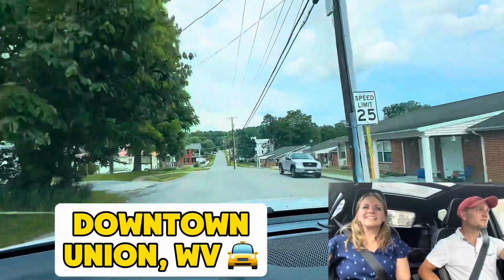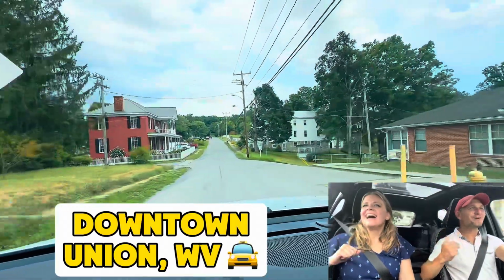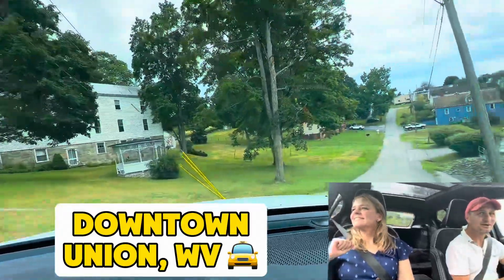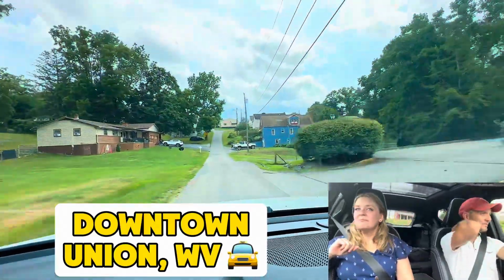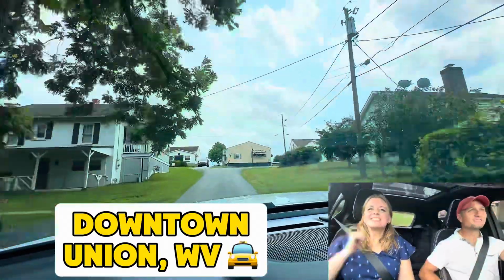This is not the left. This is not the right way. Oh, we're going to go around the block. Carrie tried to tell me where to go. I tried to drive. Once you turned, I was like, what are we doing? Well, this is a secret shortcut way. But that's Union. You don't have to see the IGA. This is a dead end. And this is a dead end.